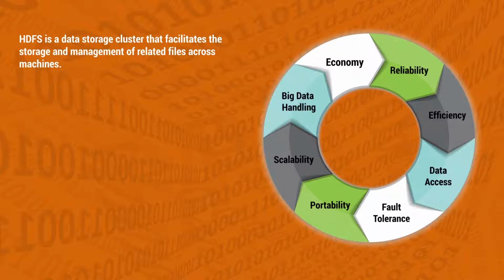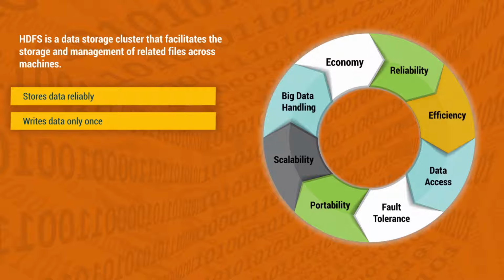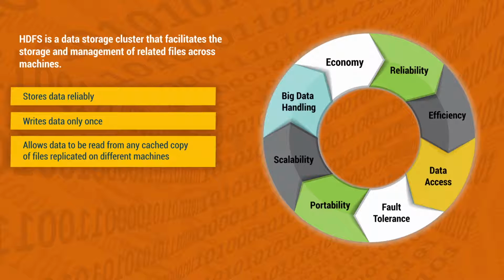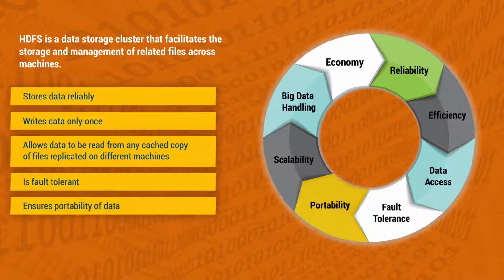These include: it stores data reliably. It writes data only once and allows data to be read from any cached copy of files replicated on different machines. This removes the need to verify whether the data contents have been modified. It is fault-tolerant. It detects faults quickly and applies automatic recovery. It ensures portability of data and processes across heterogeneous commodity hardware and operating systems.